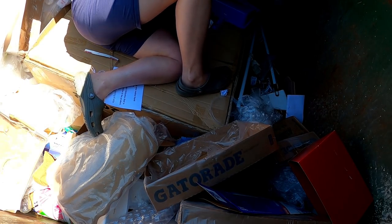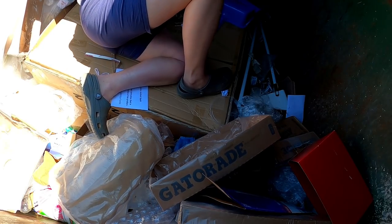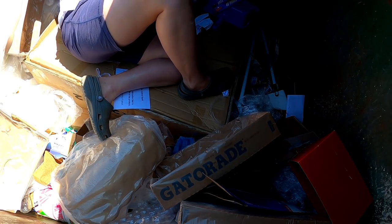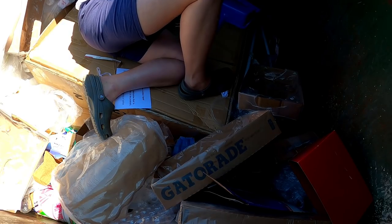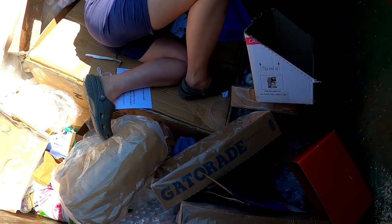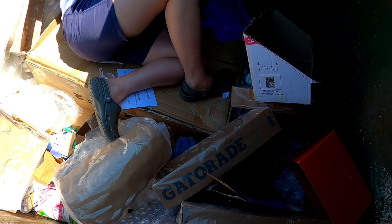Here's that. Here's another body wash. Man, this sucker's loaded. Ew. That has body wash on it. More Valentine's cards. Oh, brother.